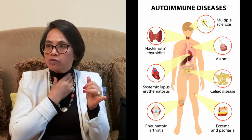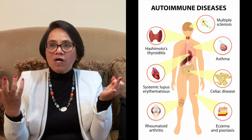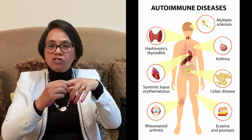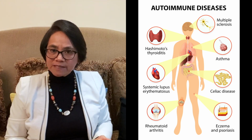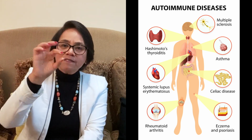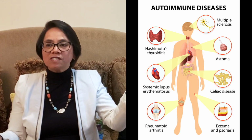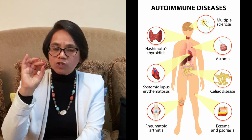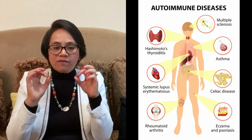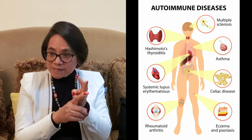Examples of autoimmune conditions: in the thyroid, we have Hashimoto's thyroiditis, which causes underactive thyroid function, or we have the overactive autoimmune condition called Graves' disease. If it's in our joints, that could be rheumatoid arthritis. If it's in our spine, it could be ankylosing spondylitis. If it is in our brain and attacking the myelin sheath, those fat coverings of the nerves that allow them to transmit messages very quickly, then this will be your MS or multiple sclerosis. That's just to show you a few. And more importantly, they can also be manifested in the skin: eczema, allergies, psoriasis, and the like.